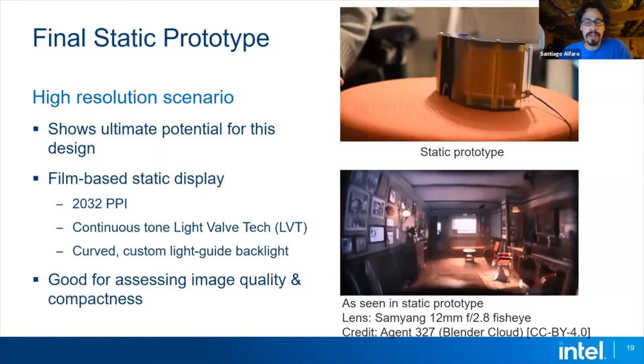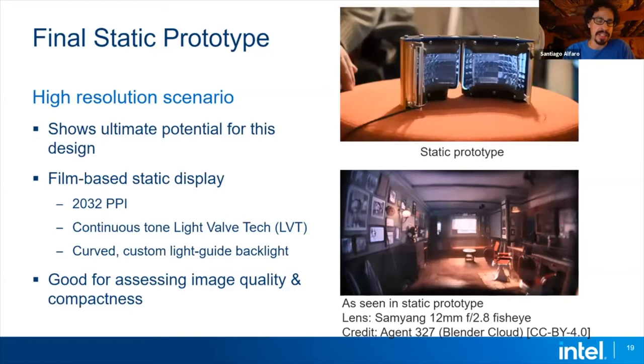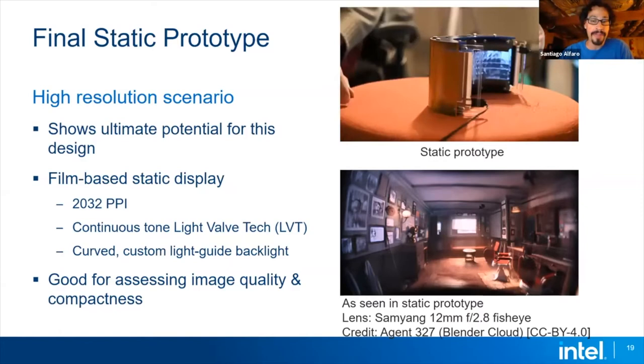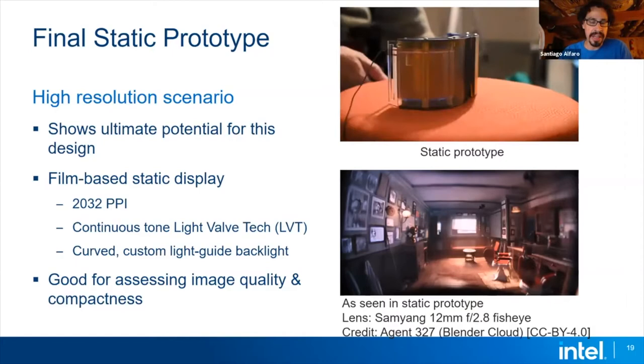Okay, so here what you can see is the static prototypes. At the top, you see the static prototype with the cables for the electroluminescent panel. And at the bottom, you see what you see through the device, taken with a DSLR. This is the film that we printed. The main reason we used the static is that we were able to use a 2032 PPI film, which is a crazy resolution, but it's good for us to show the future of how these displays would behave if we had that sort of resolution. And it's also good for us to be very careful and know exactly where things are not matching with each other. But as you can see, it's a very, very nice image that you get from a printed film like this.